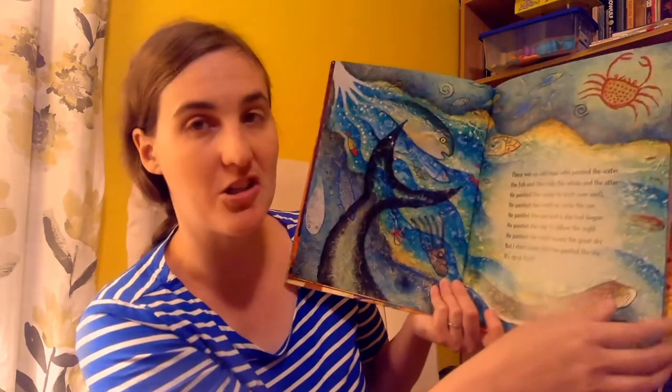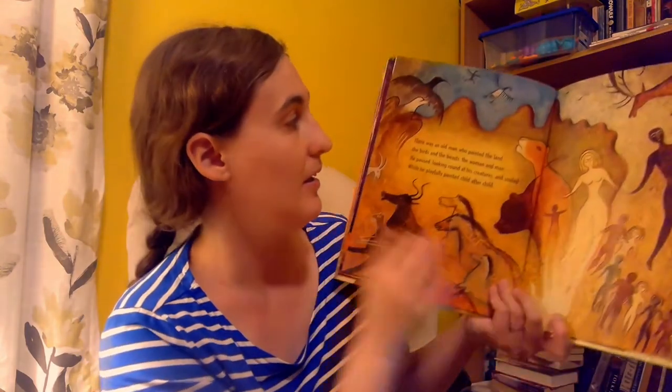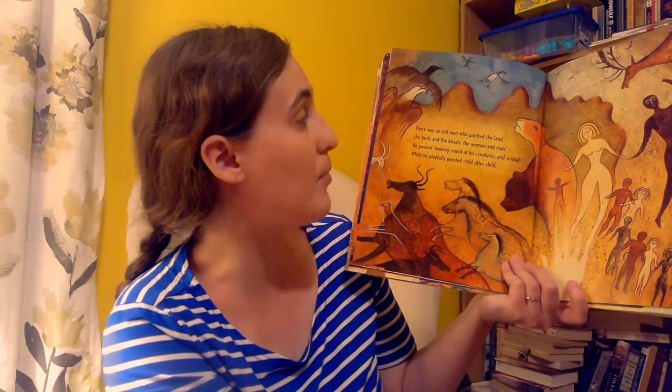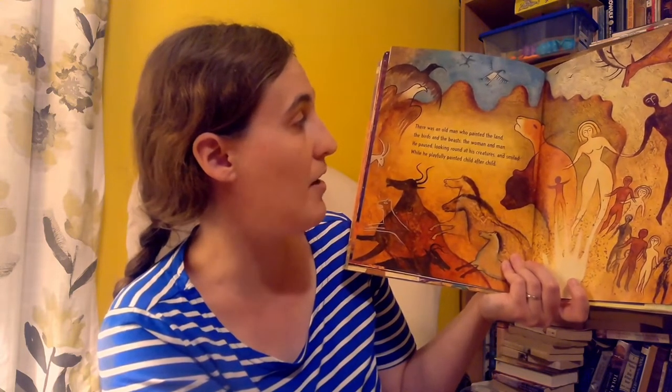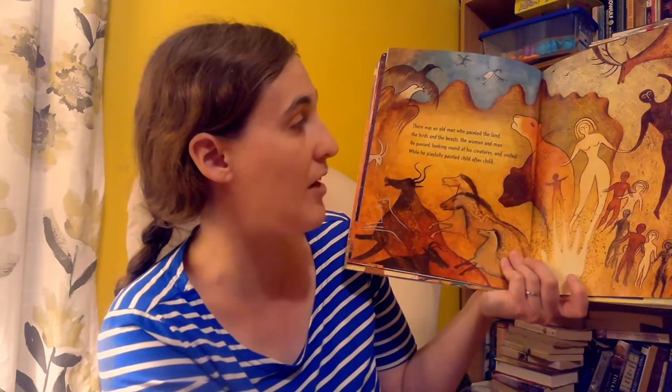Look at the pretty fish. There was an old man who painted the land, birds and beasts and woman and man. He paused to look round at the creatures and smile, while he painfully painted child after child.